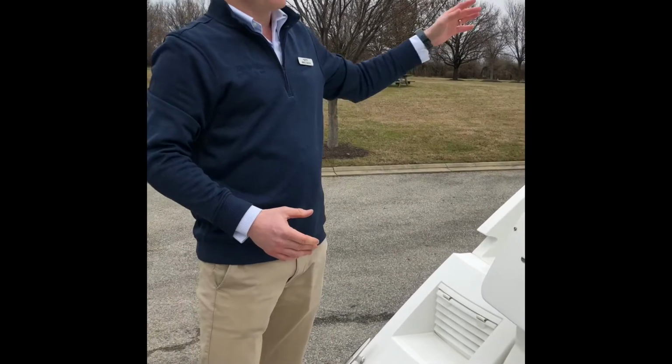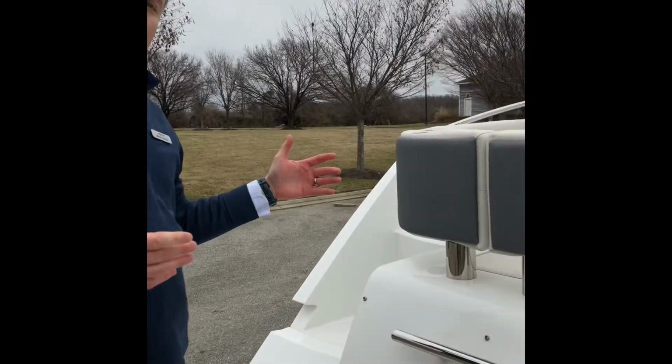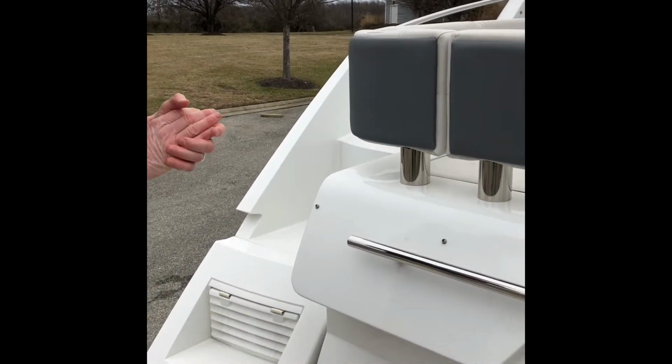Very accessible, nice wide walkways on either side of the boat. The rail does open on either side also if you are tied up to a fixed pier. Again, just great seating, great space to be for a 40-foot boat.